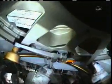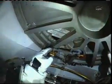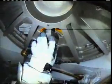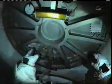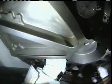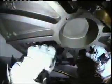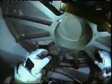Everything else look clear? As far as I can see it? Okay. I've got a good eye on it. Okay, let me get a good feel. Okay, we're down flush. The hatch is closed. Okay, copy. Let's transition to the repress cue card.